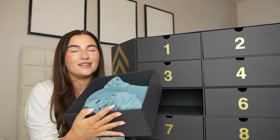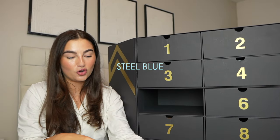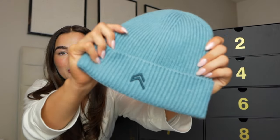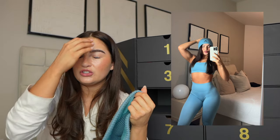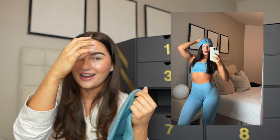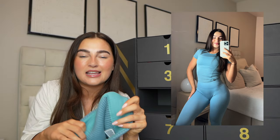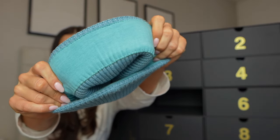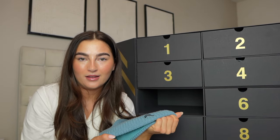Number five, again, love this colour. We have Steel Blue. Here we have the Mellow Soft Cropped Short Sleeve, and a beanie, are you joking? Look at that. When I say these are such nice quality, if you turn this inside out, when you wear a beanie or a hat and you're hot on your forehead where it sits, it's itchy AF, more so because the wool is irritating on your forehead. Look at what ONER have done. They've put a piece of soft material on the inside of the beanie.